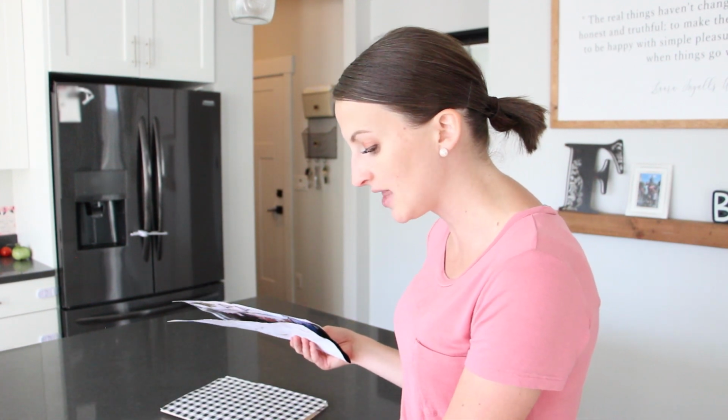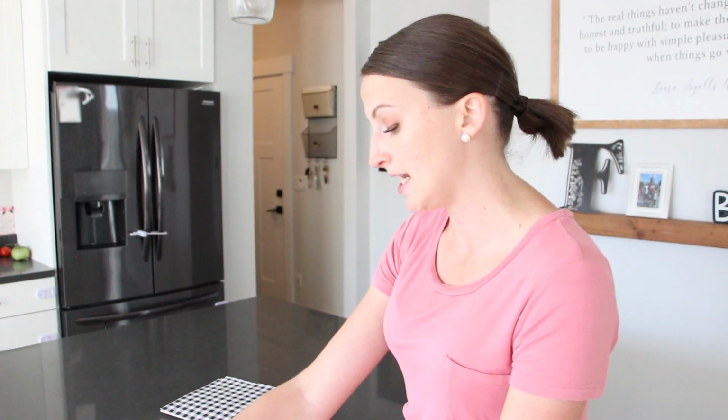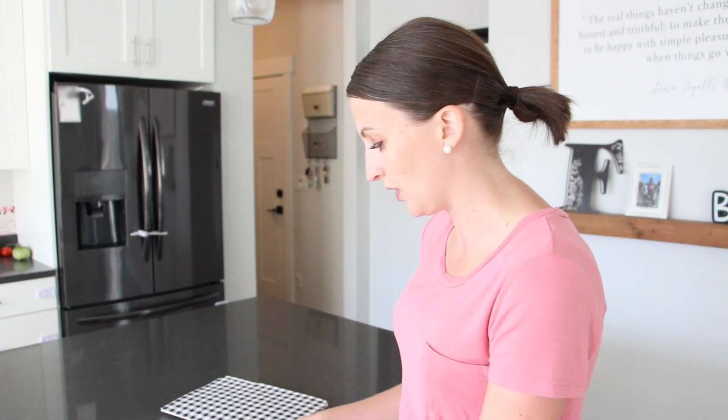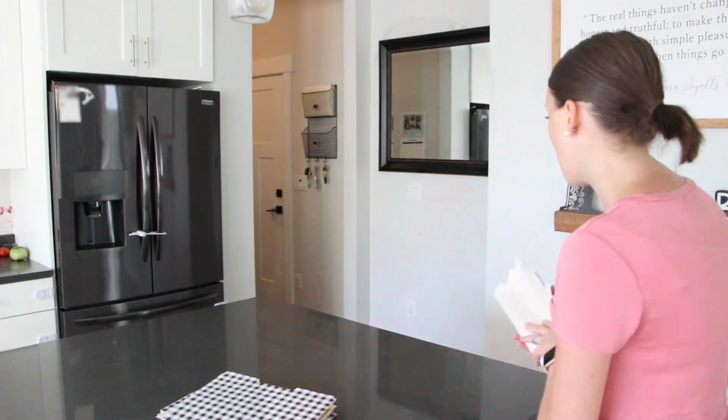So I like to keep things like this in here, even though they're not necessarily a keepsake. Like I said, everything from school is in here. And so I keep those so that I can go back and review the sight words with her. So we have a little pile that I'm just going to throw away.